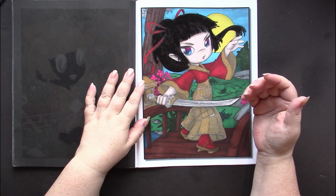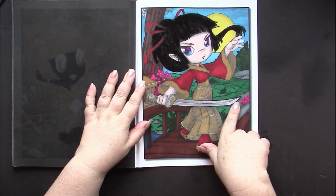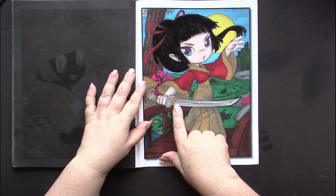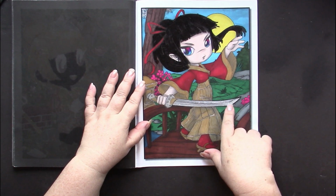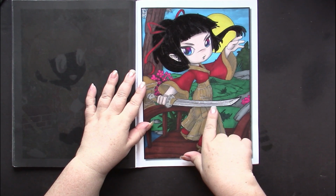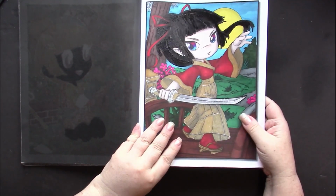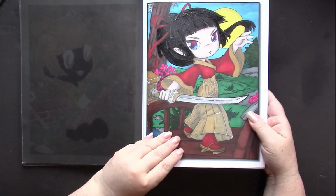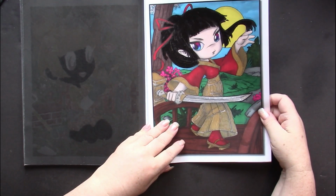Now after it was all finished, I added myself some bling. This is the clear Stickles gel here. I forget what it's called. It's just the one that's clear with iridescent gel glitter in it. And then on top of her hair, I don't know if you can see it. Yeah, you can when I go like that. That is glitter nail polish, and it looks fantastic. I love using that stuff.